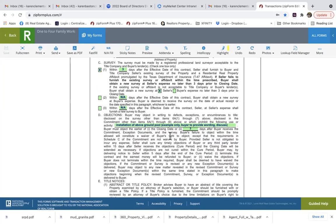So we asked the seller to provide within 3 days after we go to escrow, the seller to furnish us the survey and the T47. If the seller fails to furnish the existing survey or affidavit, the buyer shall obtain a new survey at the seller's expense no later than 3 days. So regardless of what I checked here, this paragraph supersedes.